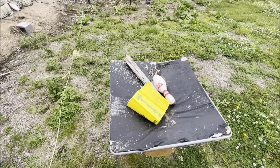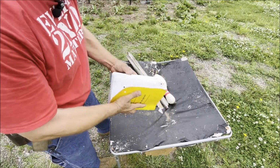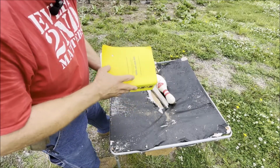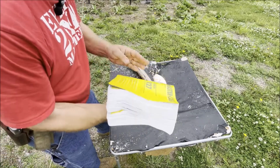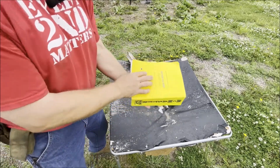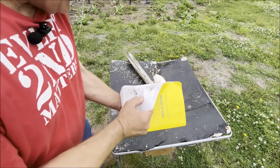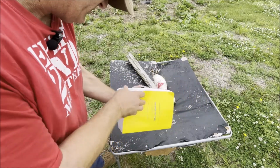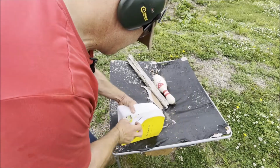Once again, I move the tripod downrange. And it's a total miss. No, it isn't. No, it didn't make it through. Okay, yeah. So I had it turned backwards here, and it did not make it through. Wow, it put a big hole in there.